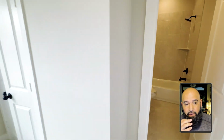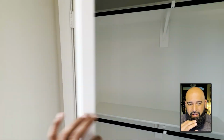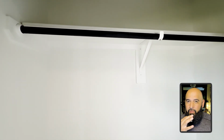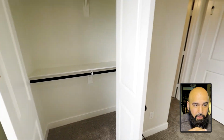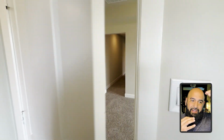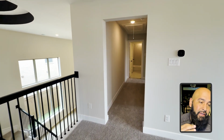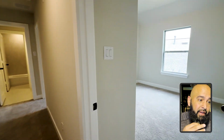You can see you got the black fixtures on that sink as well, the black doorknobs, things like that. So just some added touches that Westin does that makes their homes feel a little bit more custom than a standard builder, or a spec builder. But look at that closet. The closet's not huge, but I think that's why they went with the double posts or double shelves, so you can get some more storage and hang more things in there, even though it's not a big closet.